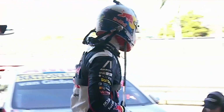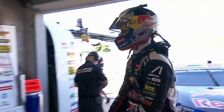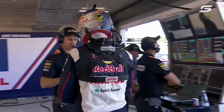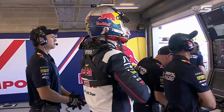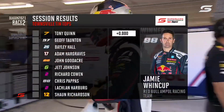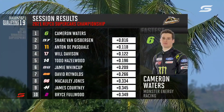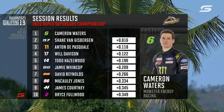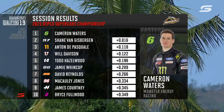Off the back of yesterday's win, Van Gisbergen going to be alongside him on the front row. And job done again for the Tickford guys, mixing up the front row once again. Wink up out of 6 for this one. So very different looking grids between the 2 races today. Beautiful job from Cam Waters, and that margin is getting smaller and smaller. Just 16 thousandths of a second.